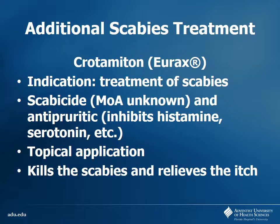If you have scabies, there's this other agent called crotamiton. This has really an unknown mechanism of action, but it's thought to also have some antipruritic actions as well, so it can kind of deal with a lot of the itchiness and things like that from the scabies, along with killing them off. Again, pretty well tolerated, maybe some skin irritation, but nothing big with that.